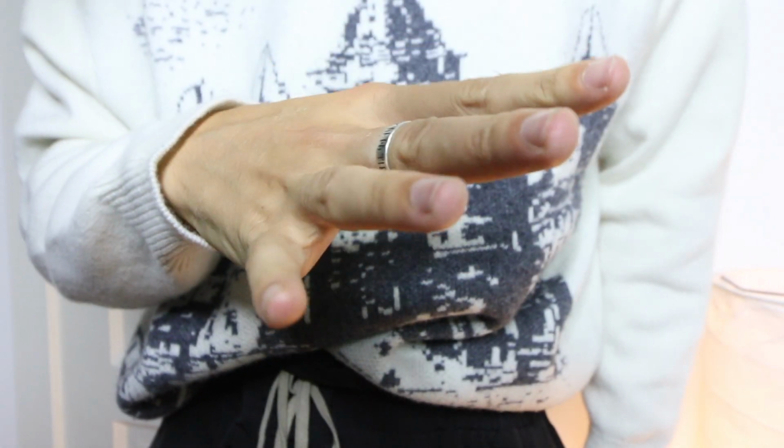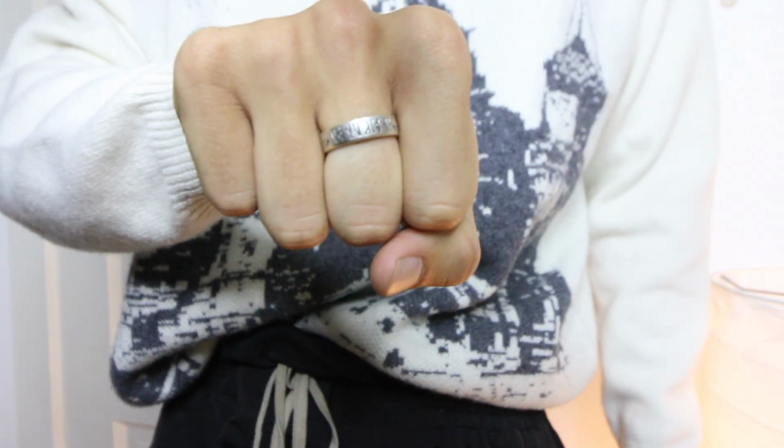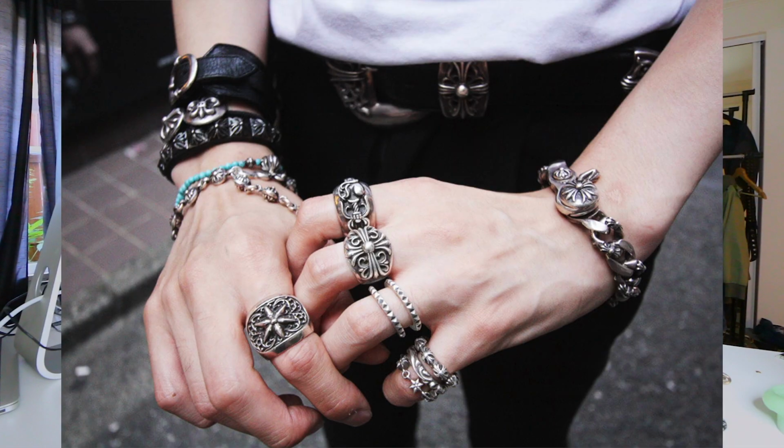And the next one is like this Swedish ring that I got as a gift. It has these symbols on it, and it says something about love. It's really easy to go overboard with the rings, but for me, I just like wearing one on each hand, and silver is a nice color. So with that, I'm gonna end it. Those are the accessories I actually wear.